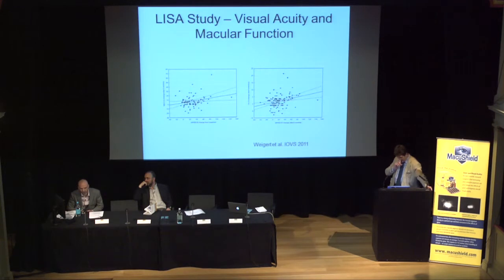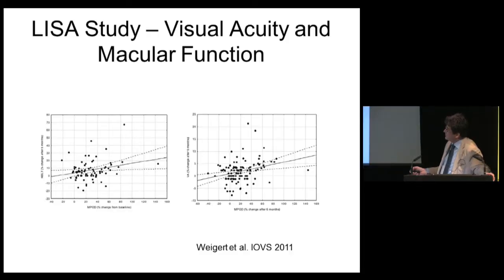It does not include the patients that were in the placebo group. What is also interesting is that the increase in both visual acuity and macular sensitivity was correlated with the increase in macular pigment optical density, meaning that it was only those patients who had a large increase in macular pigment optical density during lutein supplementation.